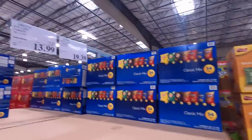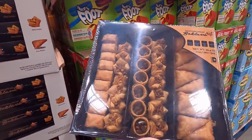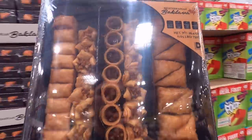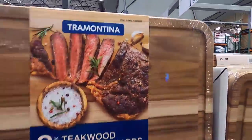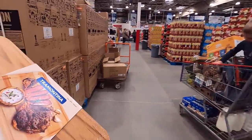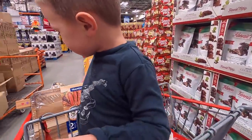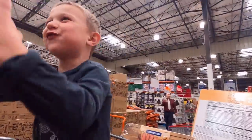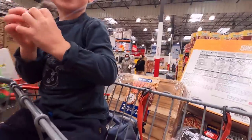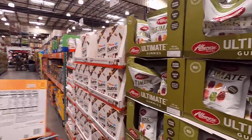These are the ones that are on sale for $13.99, so I think we'll grab them. This looks yummy. It's a baklava set for $9.49. Yum, yum, yum. I'm gonna grab these for a project. Oh my goodness. Our cart is overflowing. It overfloweth. It's like it's going to explode. Our cart. Look what's back.